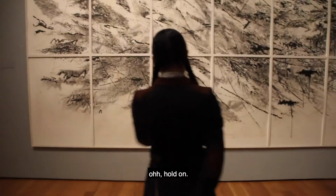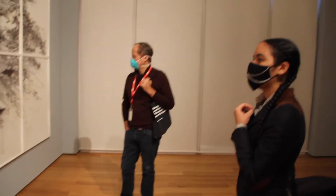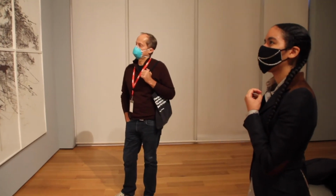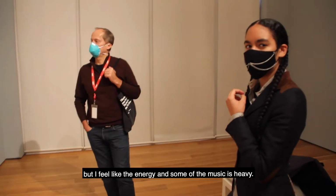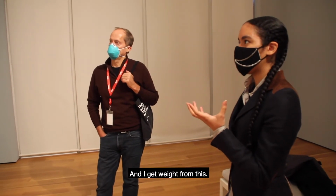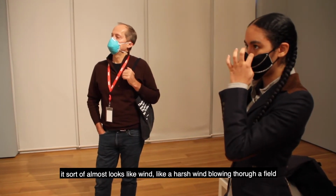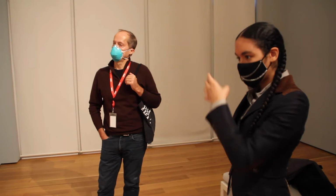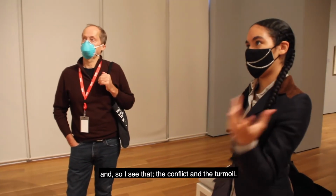For me, Wagner's operas are not so heavy in content, but I feel like the energy and the music is heavy, not in that it's sad, but it just has weight. And I get weight from this. There's also a lot of movement. It almost looks like wind, like a harsh wind blowing through a field, in a way. And in Das Rheingold, there's a lot of upheaval, especially within the world of the gods. And so I see the conflict and the turmoil.